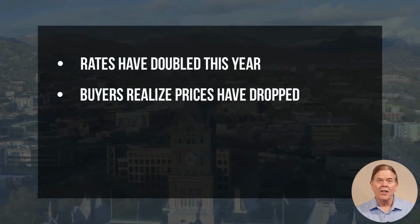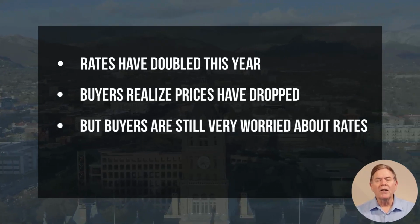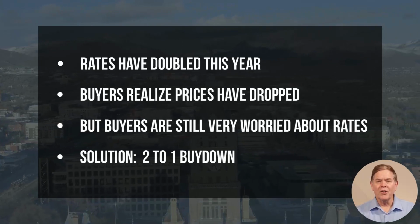Now, buyers realize that prices are coming down, so that objection has decreased somewhat, but it's the doubling of interest rates that's pricing them out of the market. So let's fix that problem and get your house sold.